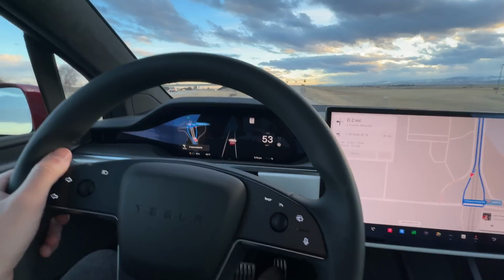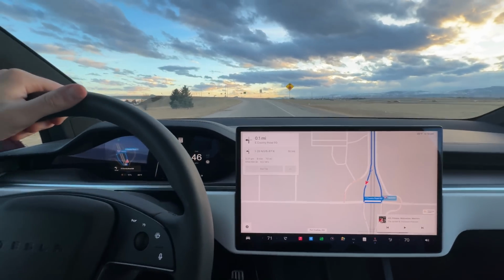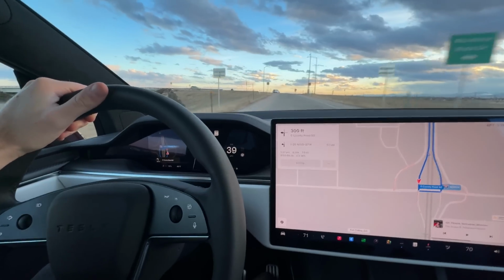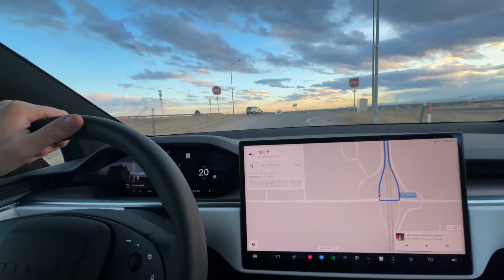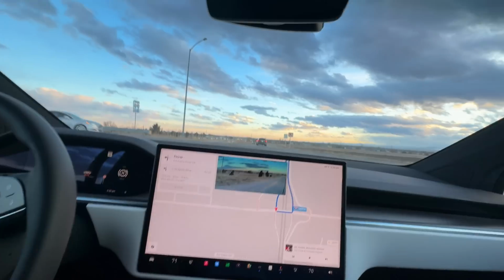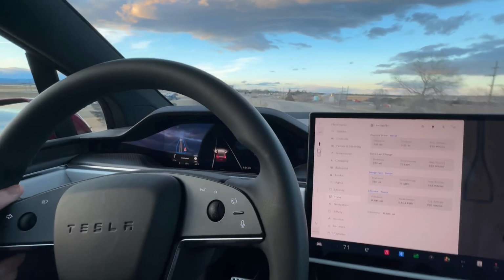This is not the efficiency I was hoping for. I'm kind of pitting it against the EV9 range test that I recently did, but that was the most efficient EV9 with one motor. This is the least efficient Model X with three motors and a permanent magnet. So I'm going to flip around here and coast down that ramp as much as possible, and jumping back on the highway, easing up to speed once again.